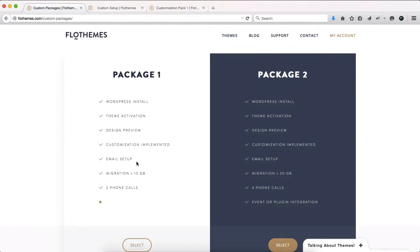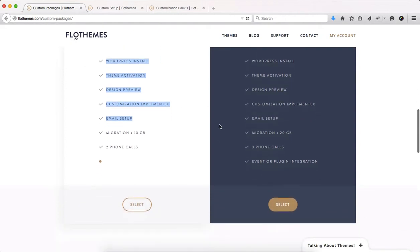Now the two packages are pretty much the same up until this point over here. You'll see that we have 5 sections with WordPress installation, theme activation, design previews, your customization being implemented to the actual website, then email setup applies to both package 1 and package 2. Then the other differences between package 1 and package 2 is the migration volume. With package 1, your migration volume is up to 10 gigabytes, package 2 is up to 20 gigabytes.